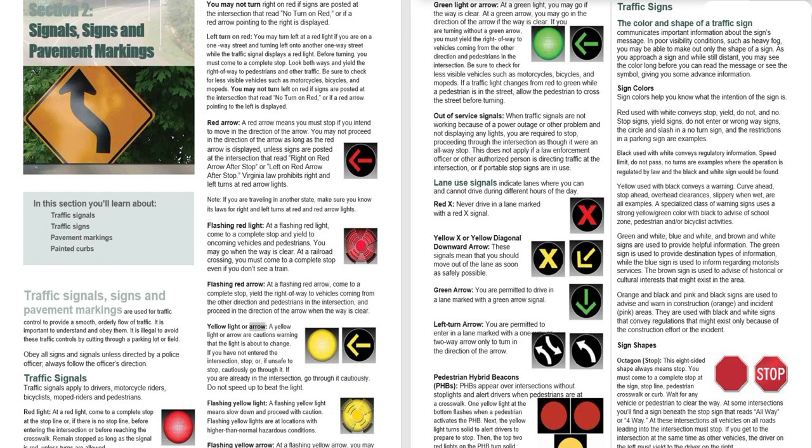Yellow light or arrow. A yellow light or arrow is a caution warning that the light is about to change. If you have not entered the intersection, stop, or if unsafe to stop, cautiously go through it. If you are already in the intersection, go through it cautiously. Do not speed up to beat the light.